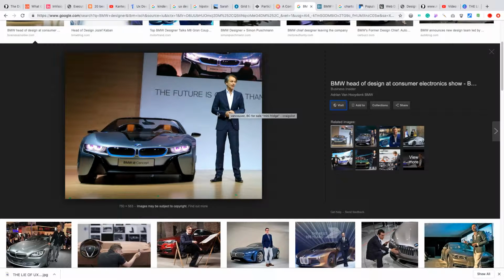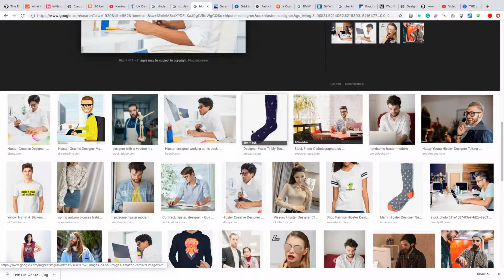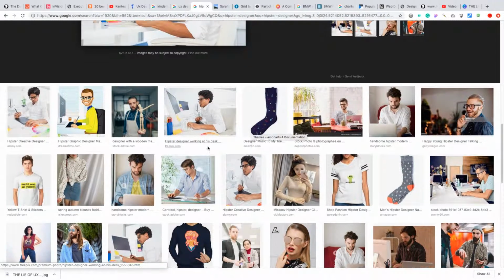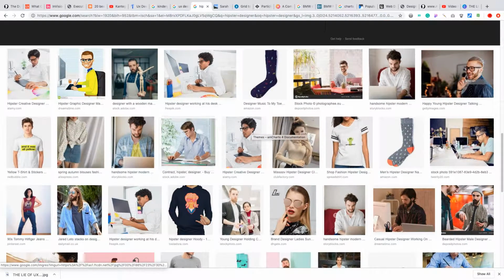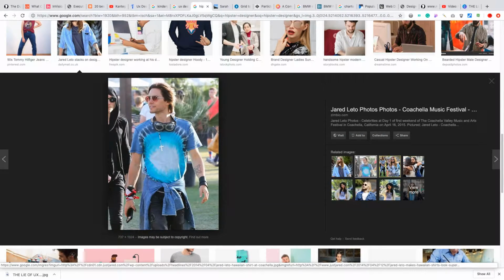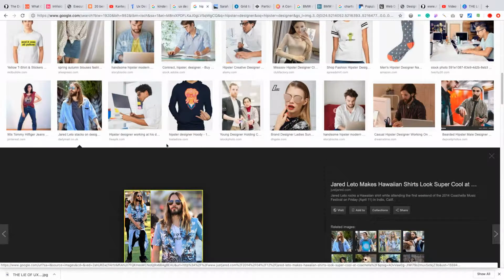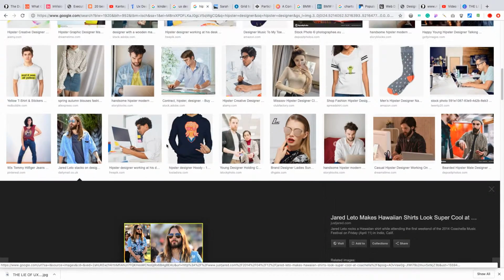He dresses sharp, right? It's not like the Peter Pan grown-up kid with a bunch of action hero avatars and cartoons in his office. This is not the professional designer that we want to be. This is not the professional designer that you want to be, but unfortunately this is the new breed.